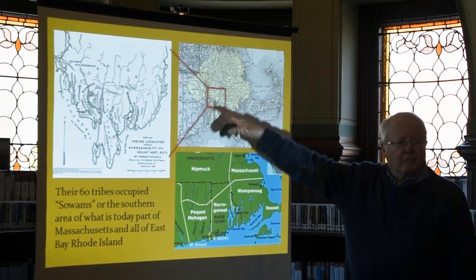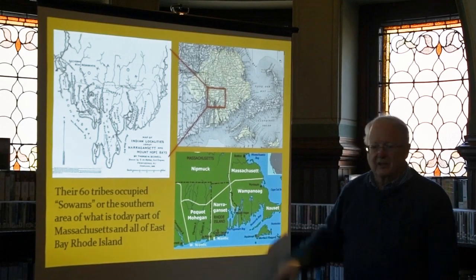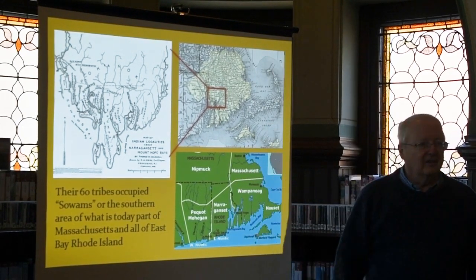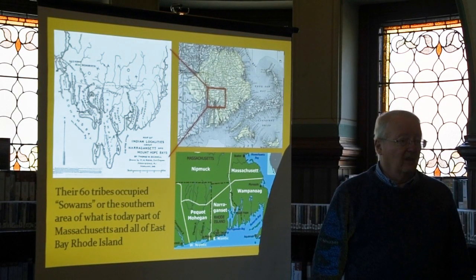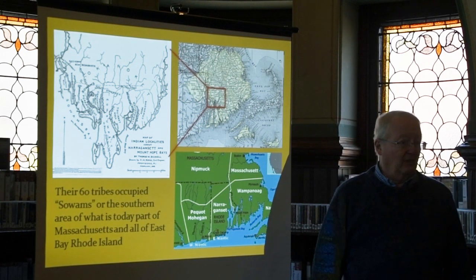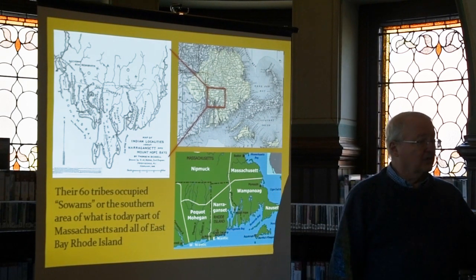The area that the Pokanoket tribe occupied, and I know most of you are familiar with the name Wampanoag. The name Wampanoag never appeared in any written form until 1702. That was a name assigned to the tribe after King Philip's War. So if you look at any map prior to that time, you will see Pokanoket.